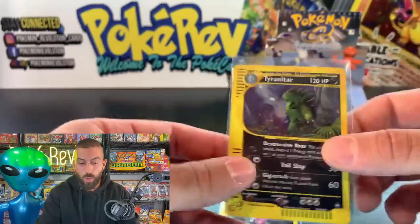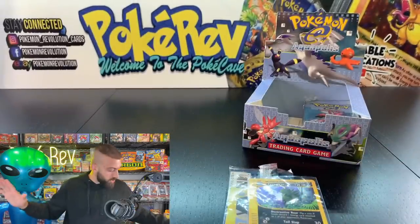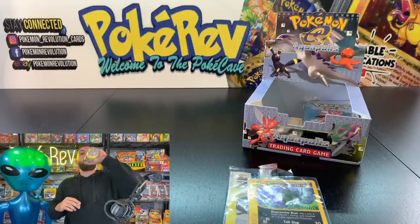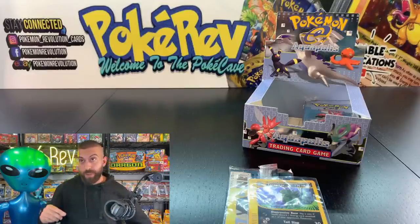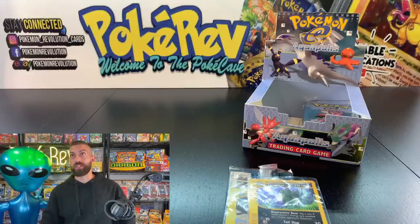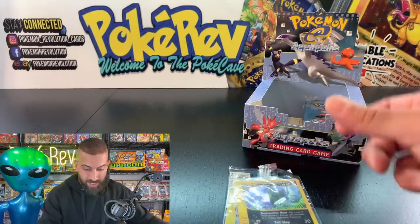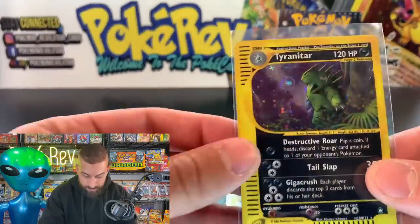There we go. Oh, Rhyme Style has this in PSA 10. I just need to take a second here to just breathe. Let me rehydrate here for a second, guys. This is wild. A lot of people are saying that that artwork is solid. Jurassic Tar says Gem Mint. It does look like a Jurassic Park type.